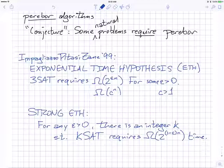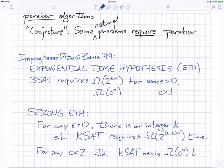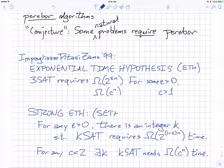So, in other words, as you increase the sizes of your clauses, the base of this exponent gets closer and closer to 2. Okay. Another way of saying this is for any c less than 2, there exists k such that k-SAT requires at least c to the n time. The strong exponential time hypothesis, as it turns out, really is a strengthening of the exponential time hypothesis. It requires a bit of technical definition chasing, but SETH implies ETH.